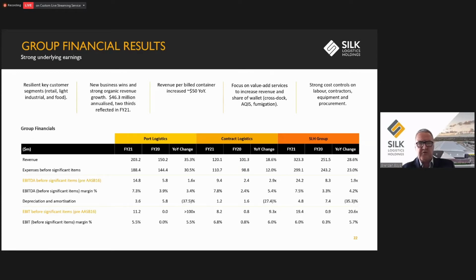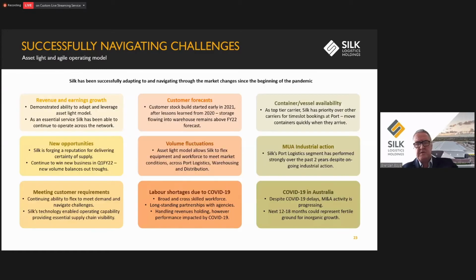So I think the key for me, thanks Tim, the business with the model that we've got, that asset-light, agile operating model, we are able to adapt to the market, and we're navigating some of those challenges and have been doing so since the beginning of the pandemic in February last year. Our revenue and earnings continue to grow at rates that we think are as good as any in the market. Our asset-light model really allows us to bend the business relative to some of those disruptions.